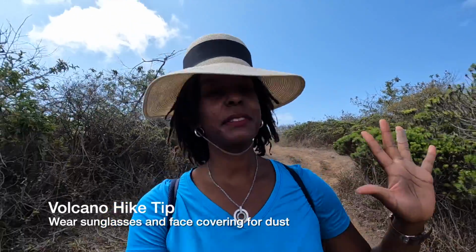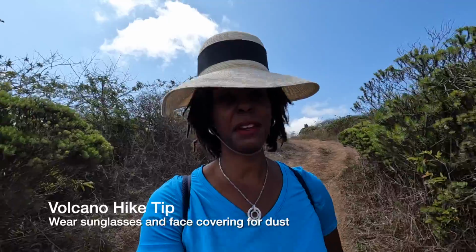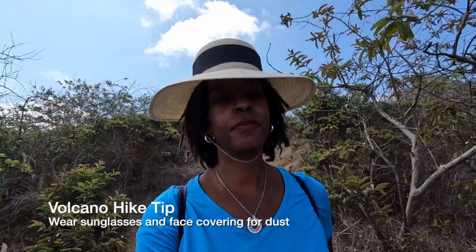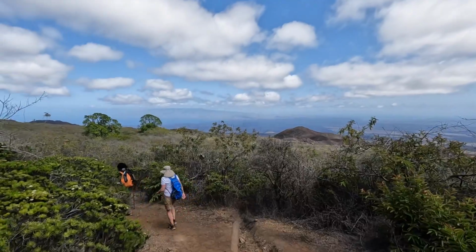And right now it's kind of windy and the dust is getting in my eyes, so tip, it might be useful to wear your sunglasses to block the dust from getting in your eyes. And you may want a mask or a scarf if getting dust up your nose bothers you. But the landscape here is uniquely stunning.